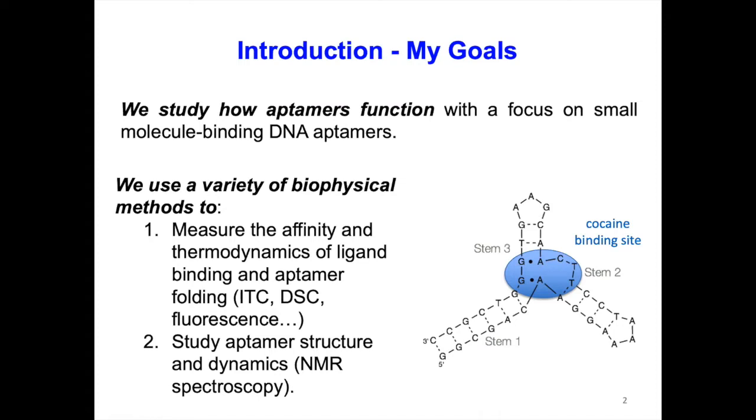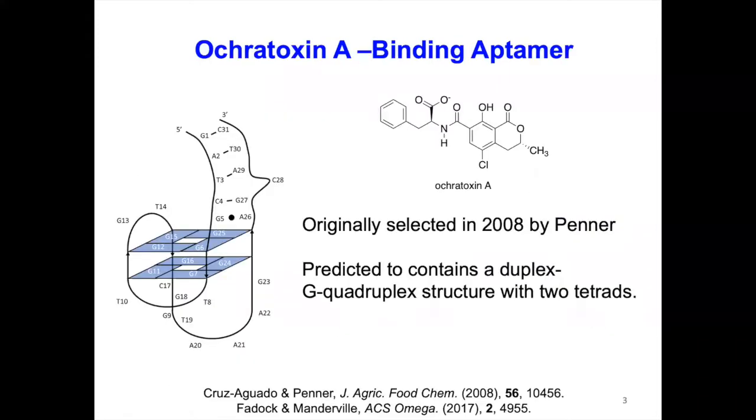I can't point, but if you've seen me in previous talks here at the aptamers meeting, I've worked on the cocaine binding aptamer a lot, but today I'm going to work on something different, and that's the ochratoxin A binding aptamer. It's interesting that Gregory Penner is speaking later today, but he originally selected the ochratoxin A binding aptamer that we're working on, and as you can see, it's predicted.